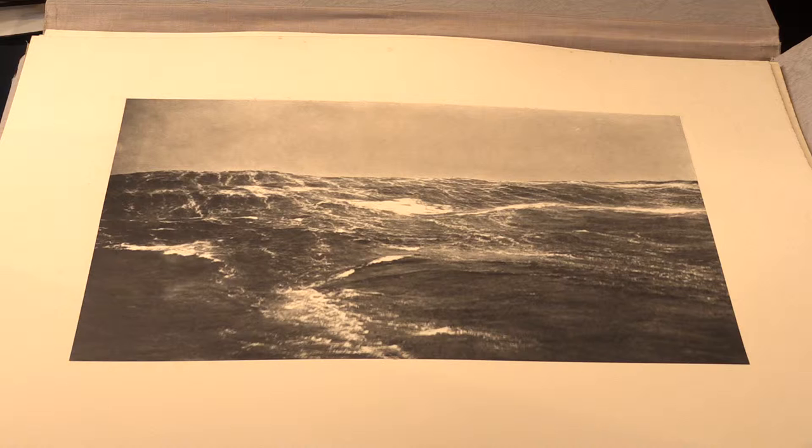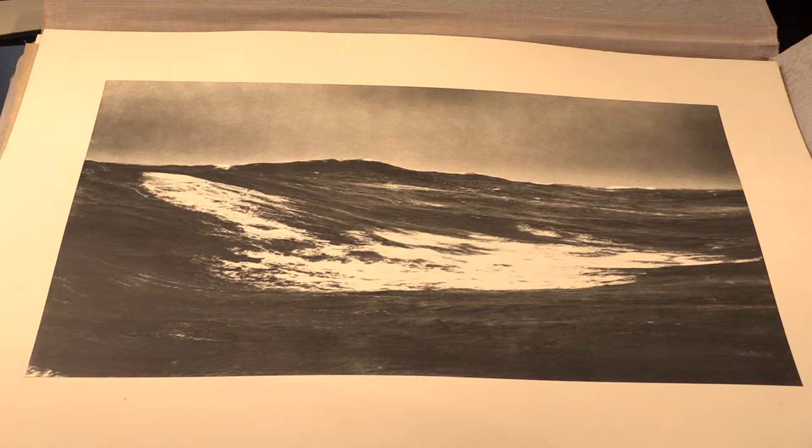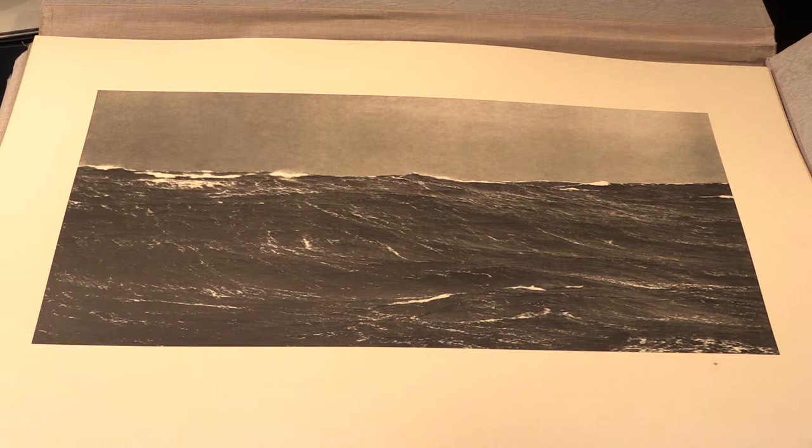LARISCH was really investigating scientifically the interaction of winds and ocean waves. In 1925, he published a book, Sturmsee und Brandung, which has some of these photographs in it in reduced format. And another work, which is also titled Das Weltmeer, but is again smaller format than this, was published in Berlin with 26 photographs. That's a very rare book.